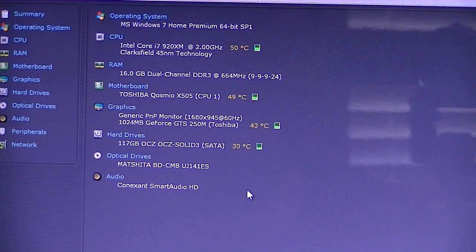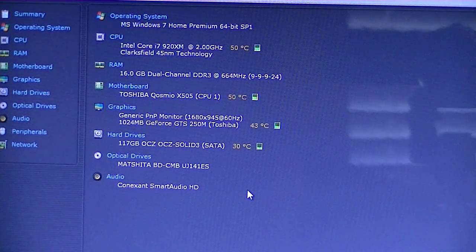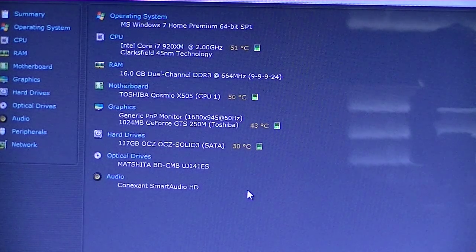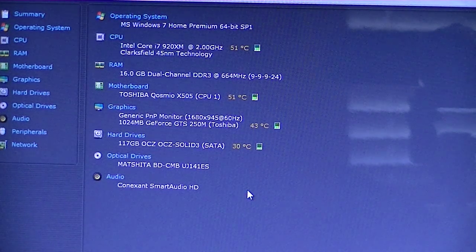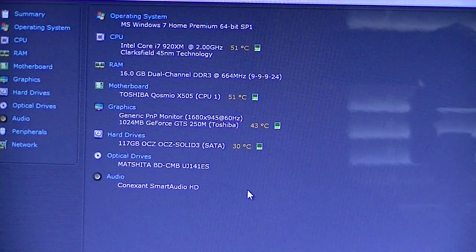I have 16 gig of 1333 megahertz DDR3 RAM. I did some research online and found instances where people were running the 920XM with 16 gigs of RAM. I gave it a shot and it worked. I've also read where people are running 16 gigs of RAM with the i7 720QM, so that should be a possibility to you guys that are sticking with the 720QM processor.